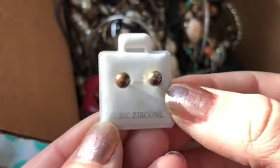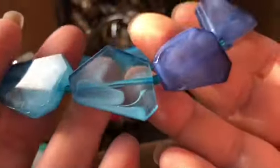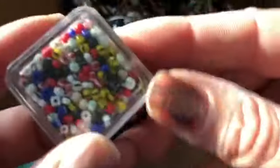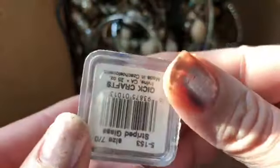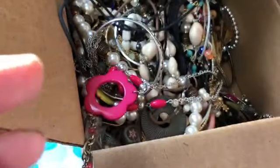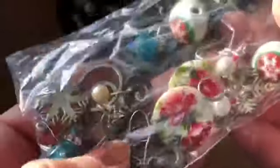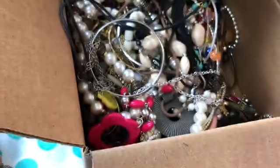Tiny pair of earrings that say they're cubic zirconia, but I don't see anything cubic zirconia about them. So not on the right card. Plastic stretch bracelet. It's pretty though. A bunch of cute little striped seed beads. That'll definitely go. Striped glass. Geek Crafts. That'll go in the craft lot. These are a bunch of earrings. I'm going to set them aside and do all the earrings last.